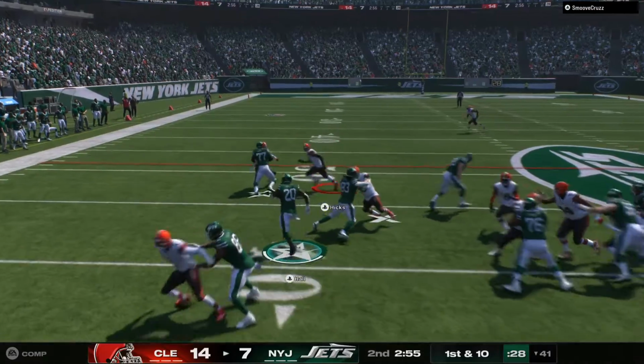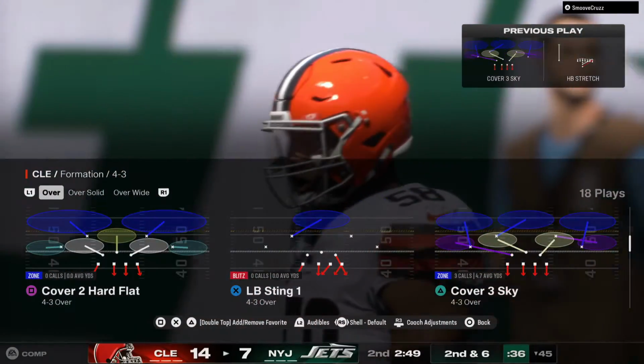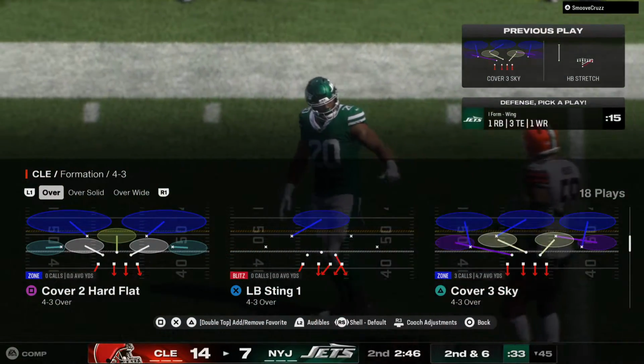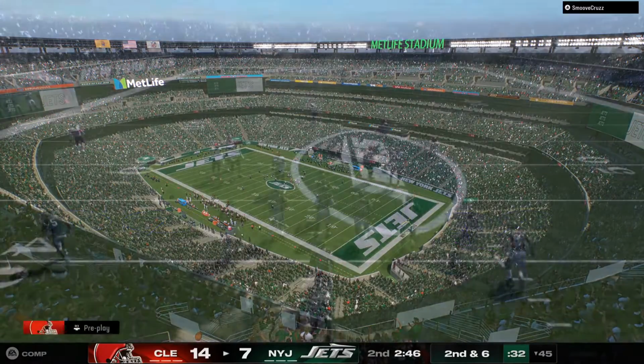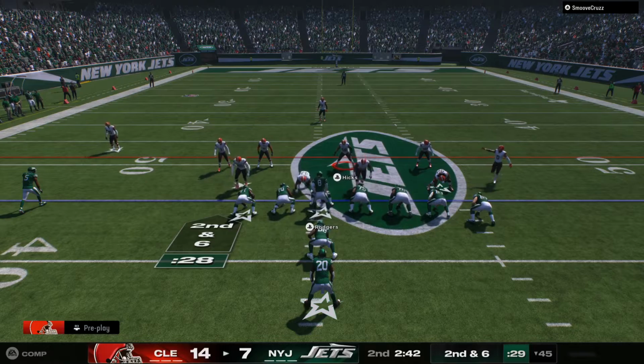On 1st and 10, it's Hall. And he'll be taken down at about the 45. I feel like I could see what he was thinking on that carry. Wanted to follow that big tackle through the hole. Ended up only getting 4 yards on the carry. I think he had designs on that one being bigger.